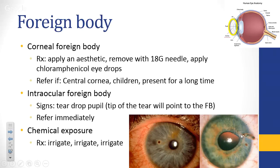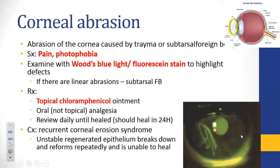Okay, so chemical exposure, essentially just irrigate. Just flush the eye with a lot of water and refer them to an ophthalmologist again.